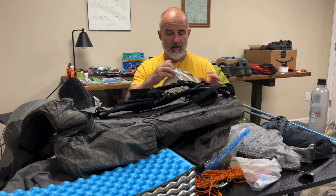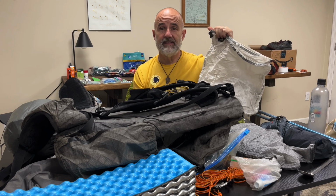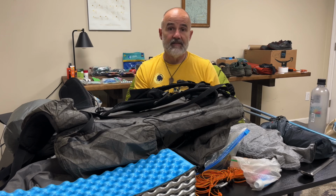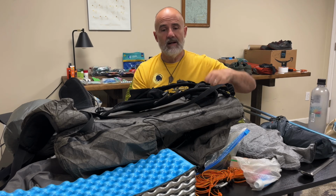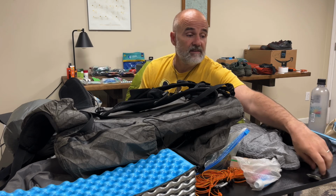But this is a large size Hilltop Packs bag. It is waterproof, but I did also package everything that I needed in Ziploc bags. I was able to separate out days, and I could just grab a packet and throw it in my pouches for the day. So that was pretty easy.